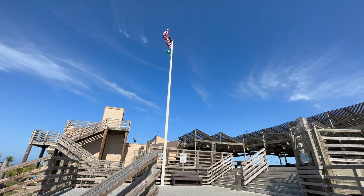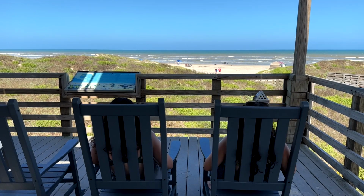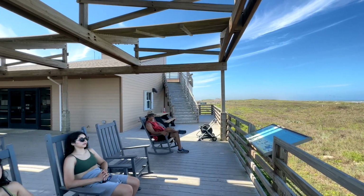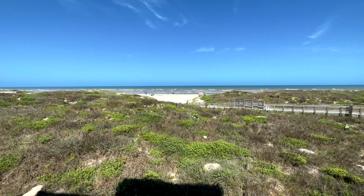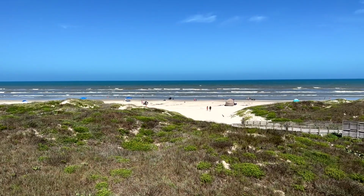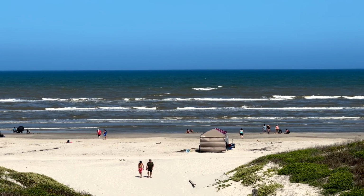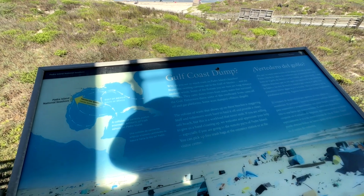After setting up camp, we headed to the visitor center again to get my national park stamp and to look around. There was an observation deck with chairs so visitors can relax while looking at the ocean. You can also drive 60 miles down the island if you have a 4x4. We have an all-wheel drive but didn't want to take a chance of getting stuck in the sand. Not having a 4x4 makes the park seem a whole lot smaller, but we didn't let that take away from the experience.